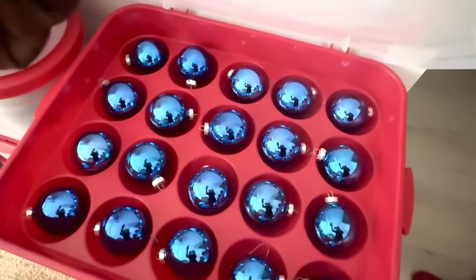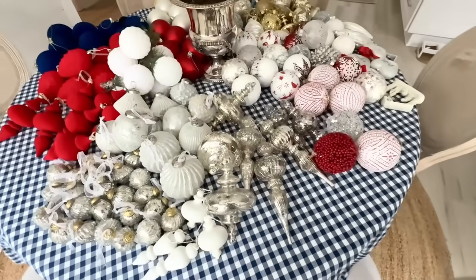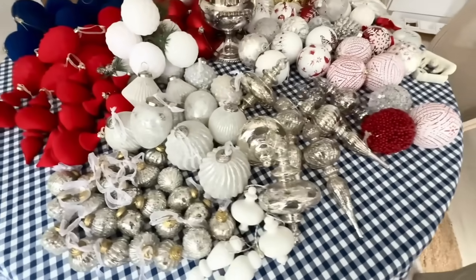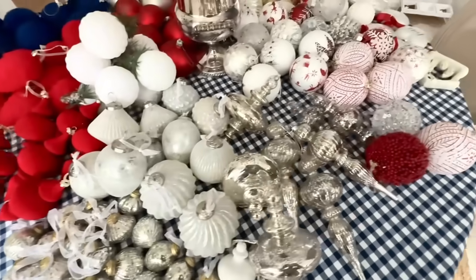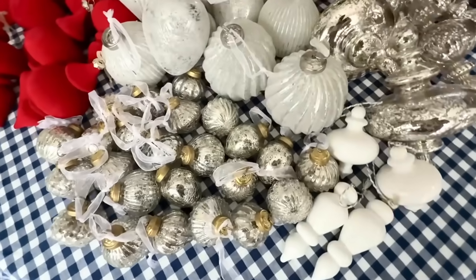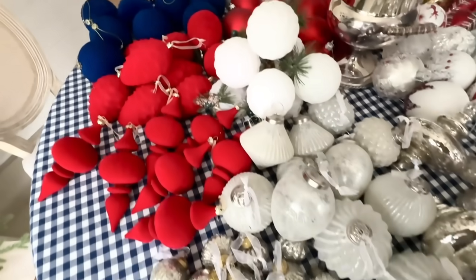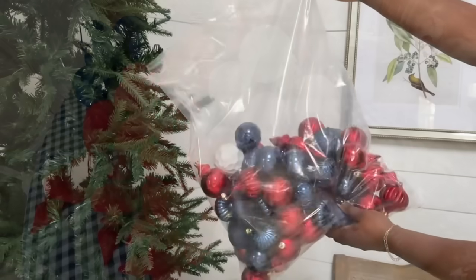Now let's talk about those bulbs, because I like to put up about 4 or 5 Christmas trees, and so that is a lot of bulbs. For all of us Christmas lovers, we know that that's a lot of bulbs. And so I like to just go around, get my basket, shop my trees, take everything off, put them on the kitchen table, dining room table, and then I'm able to categorize and put the collections together.